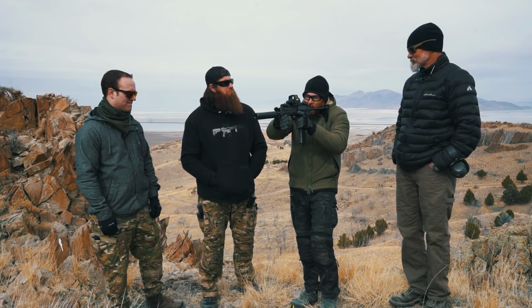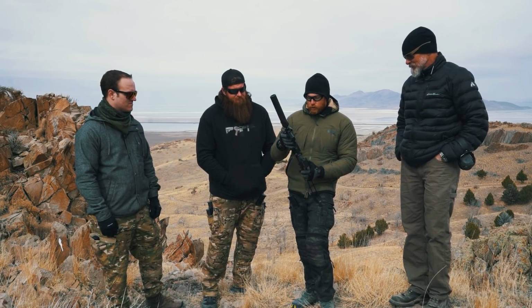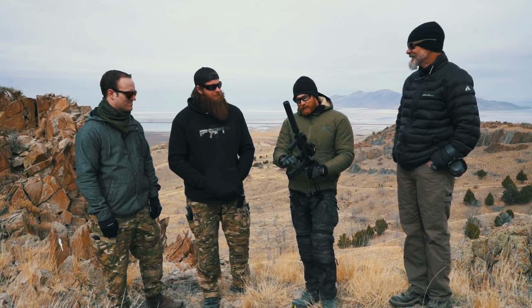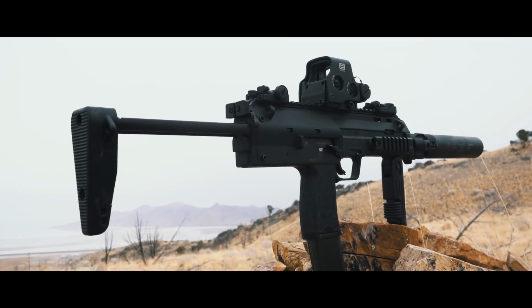It is in the list of guns that I have to admit, while it doesn't make a whole lot of logical sense, I want it so bad. More than anything. I'd trade my wife for that gun. She doesn't watch this either. It's so cool.